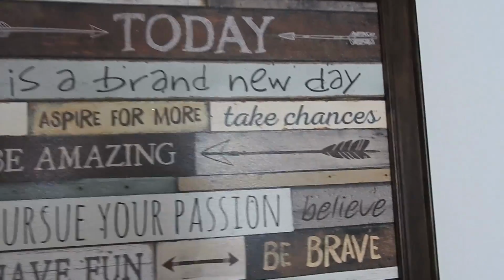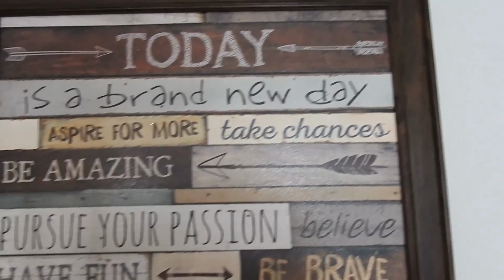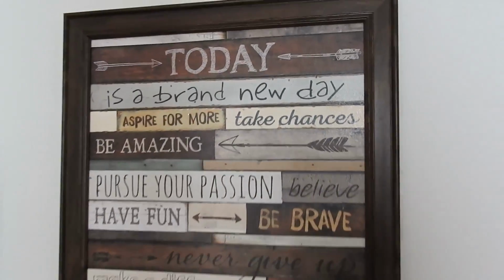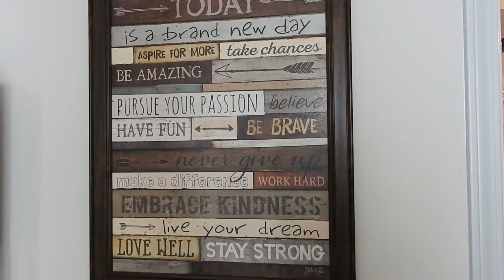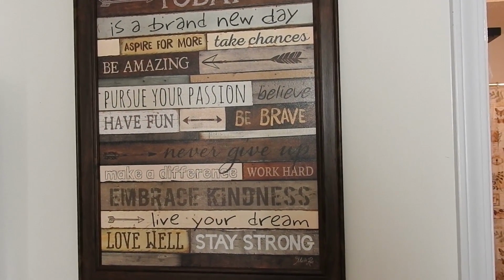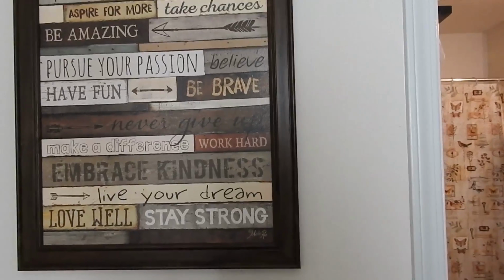Okay, so now, this poster, or this frame I found at Gorman's, and this poster describes me to the T, and I'll read it. It says, today is a brand new day. Aspire more, take chances, be amazing, pursue your passion, believe, have fun, be brave, never give up, make a difference, work hard, embrace kindness, live your dream, love well, and stay strong.